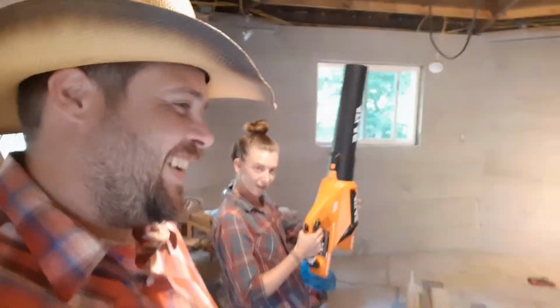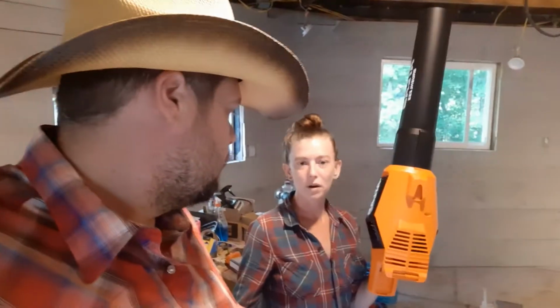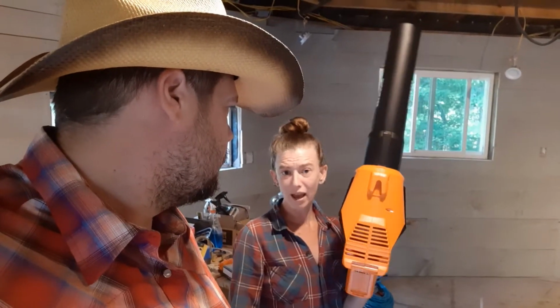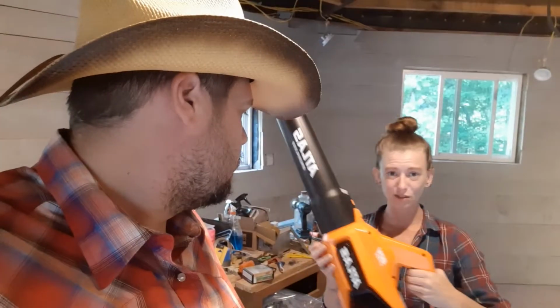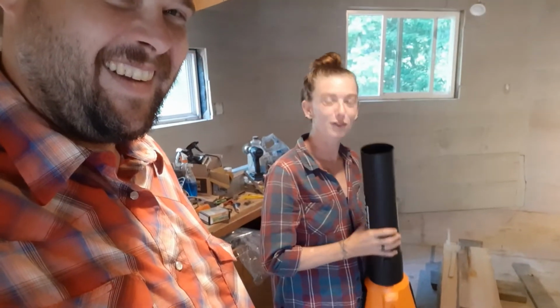But this is really awesome. And, I mean, their batteries aren't that heavy. Yes, it is heavy, but it's less than a gallon of gas when it comes to weight. So this is going to be fun. I'm already feeling like I'm going to have a lot of fun with this.